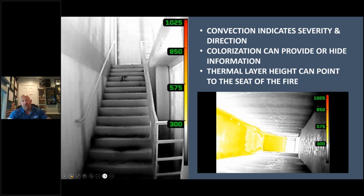Remember these statements that will help you when you go into a fire. Convection can indicate severity and direction of the fire. The height of the convection currents can tell you where the fire is. Is it coming from a base and moving up from high pressure to low pressure, moving towards the upstairs? Is it all the way to the floor, showing it's in a full unidirectional flow path or exhaust? Colorization can provide information about superheated surfaces and location of fire, but a lot of color can hide information.